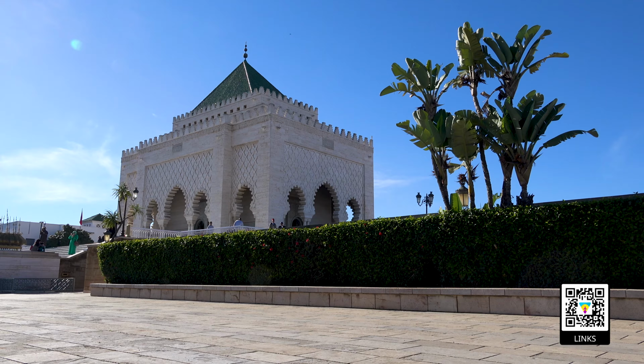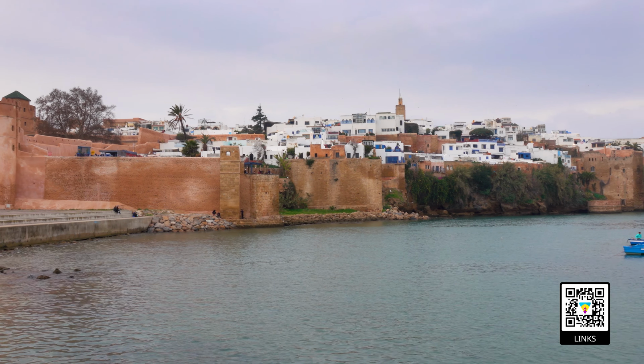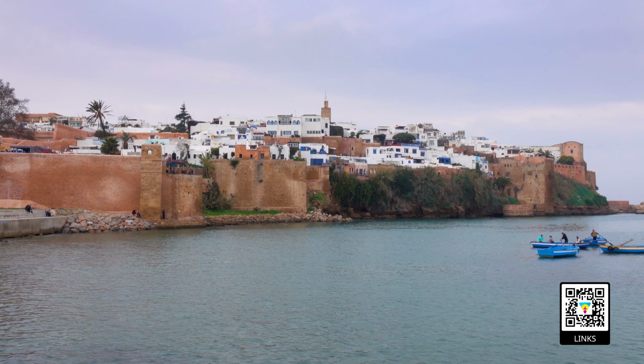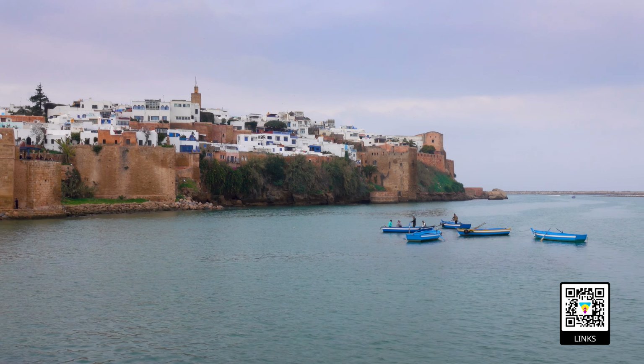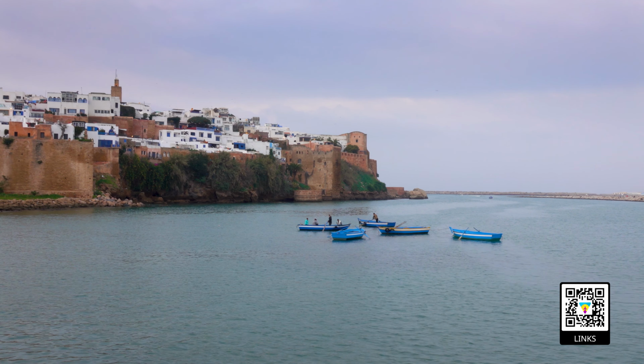Right next door, enter the Mohammed V Mausoleum, a building with white walls and a stunning green roof that houses the royal tombs under an honor guard on horseback. In the afternoon, get lost in the blue and white alleys of the Kasbah of the Udayas, an ancient military fortress on top of a cliff facing the ocean that looks like a little piece of Greece in the middle of Africa. Take the train back and sleep in Casablanca.